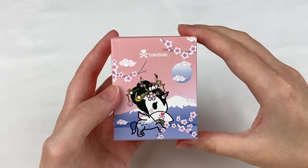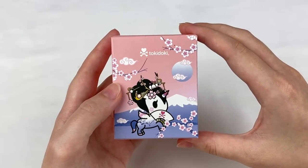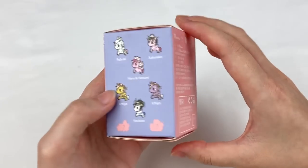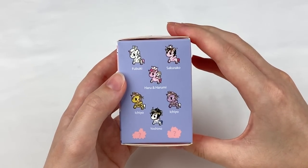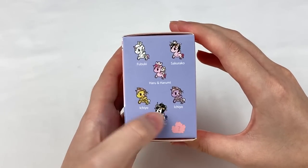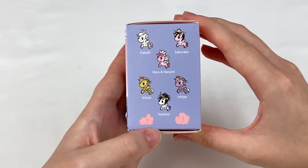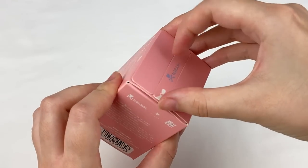So this next blind box is a Tokidoki Sakura series, and this one has an enamel pin inside. So let's have a look at these designs. The designs in this series are Fubuki, Sakurako, Haru and Harumi. We have two types of Ichio and then Yoshino and then two secret ones. So let's open this one up. Let's open up the tear tab.